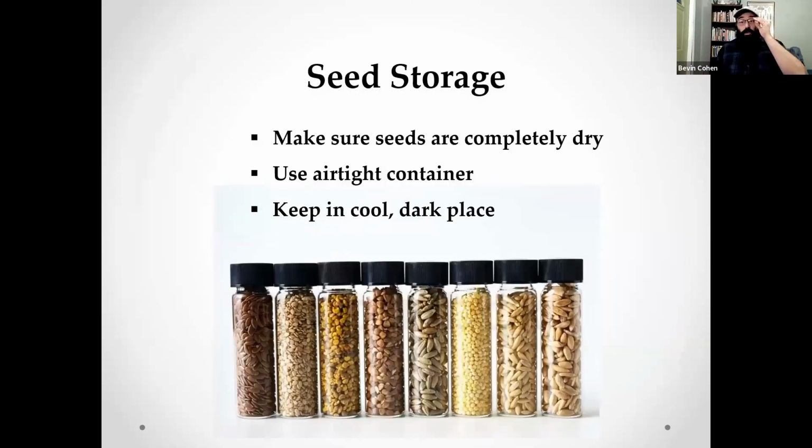Now let's talk about storing our seeds. We put a lot of work into saving these things, right? So we've got to make sure that we store them right. Airtight containers are very important. Keeping them in a cool, dark place is the most important thing. You can put them in a jar. These little vials in this picture are just for show. We use a lot of mason jars here at Small House. We do a lot of seeds, right? And close them up real tight. Sometimes I'll put a silica packet in there to wick moisture away if I'm feeling real fancy. But keeping them cool, dark, and dry is the most important thing.